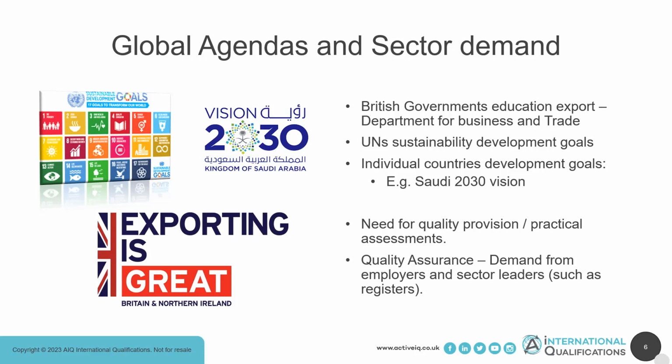So when we're going into countries to support them with education, whether that be directly as Active IQ working with institutes, education providers in these countries, or whether it be training providers going in there, we want to make sure that we're fully aware and we're trying to support as much as we can with the UN Sustainability Development Goals, which includes things like promoting good health, quality education, which has been one of the major drivers, partnerships, reducing our carbon footprint, everything like this to work in there. There's also been that kind of why around individual countries and their development goals.